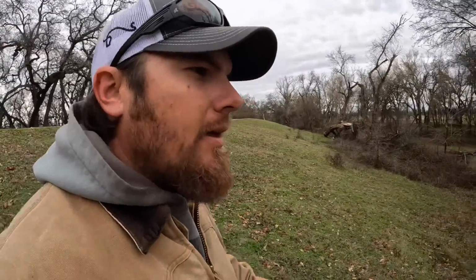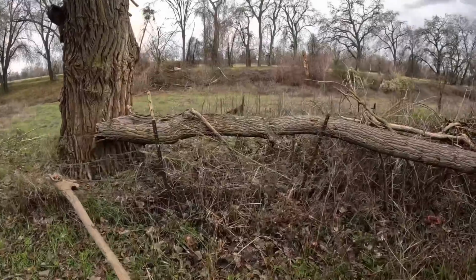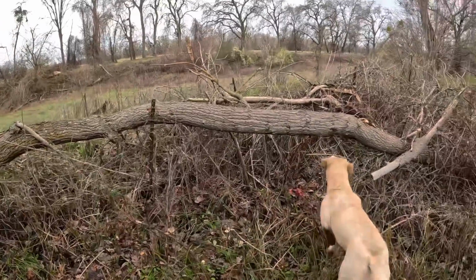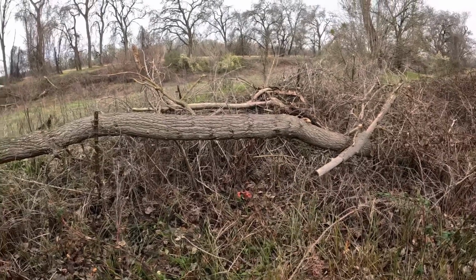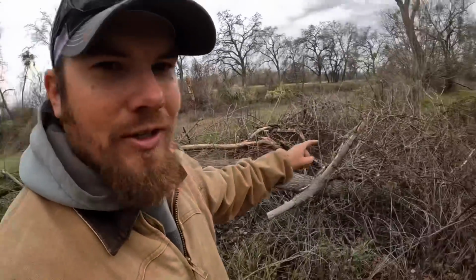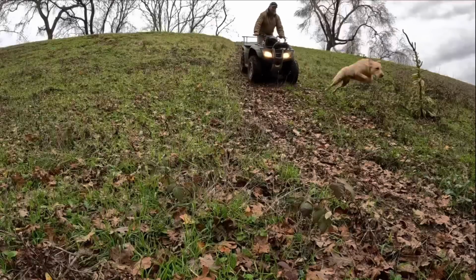Oh, I see a branch down, and it looks like it's a fresh break, but I don't think this is going to be a concern for me. It looks like the way everything is weighted, it didn't crush the fence. It actually makes the fence a little bit better, and now that I look at it, no, this is not fresh, because you can see the berry vines have had a chance to grow on top of it already. So this has been this way for a couple of years at least.